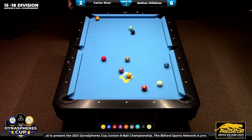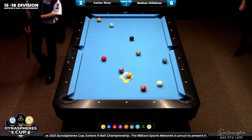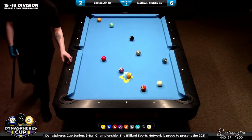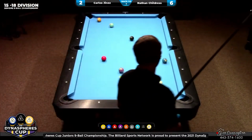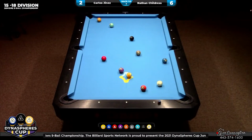You notice he cut across that ball. He didn't get the punch into that top ball. You see where he cut across it. It caused the wing ball to miss, and he's left a very open table right now. He just hit it just a touch too soft.